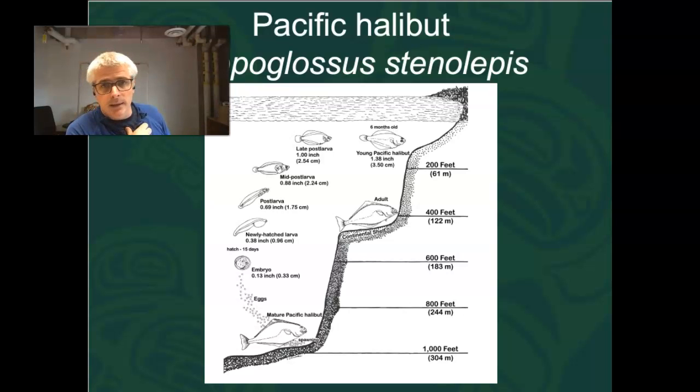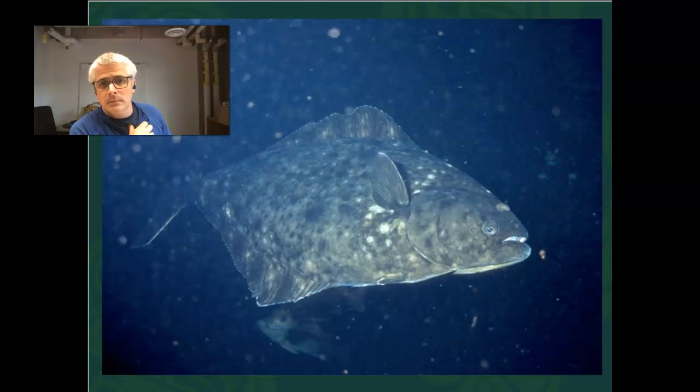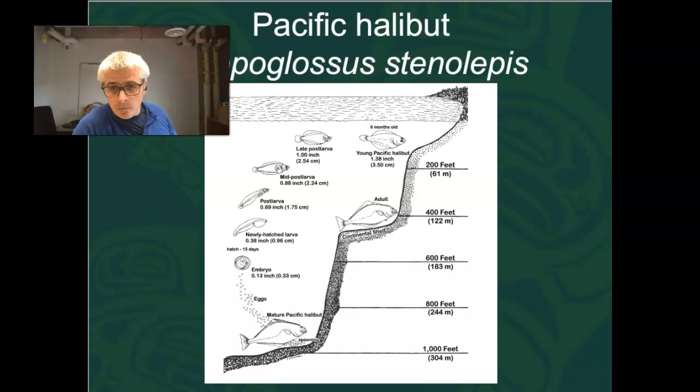Let's look at the scientific name, which you all know I'm excellent at pronouncing. Hippoglossus stenolepis. So hippos means horse. Glossa means tongue. So they're horse-tongued. Maybe it means they look like a horse's tongue? Yeah, maybe. I haven't looked at that many horse tongues, to be honest.